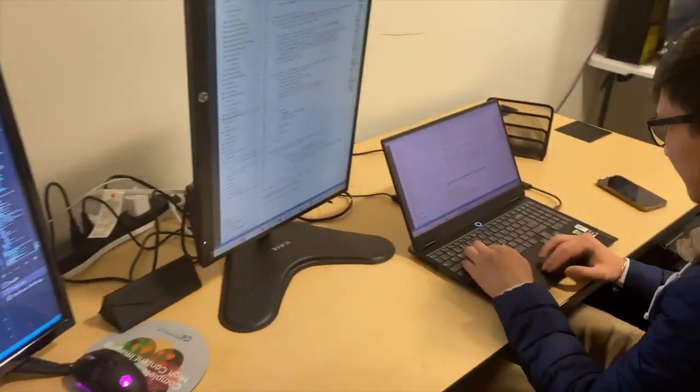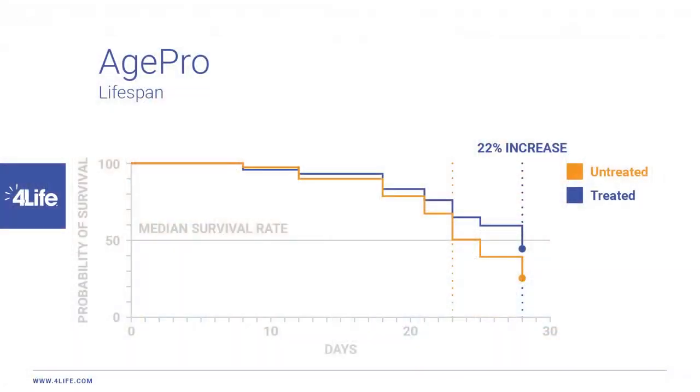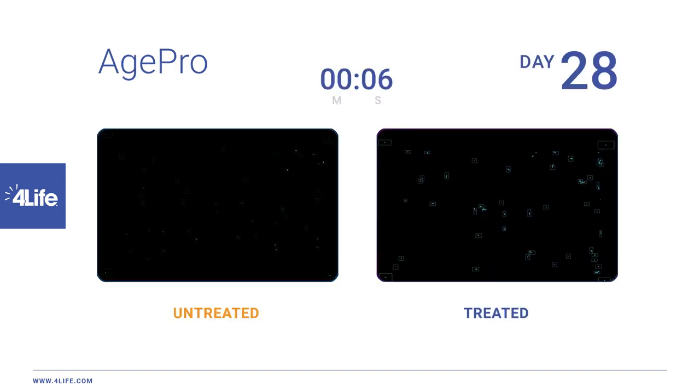That's great to hear. And so in these 4Life experiments that you just talked about, what is actually happening to the worms as they're treated with our formulas compared to worms that are not treated? What we actually find is that the worms being given the formulation are not only living longer, about 22% over the course of the experiment, but they're actually also more active. So they're actually healthier in old age.